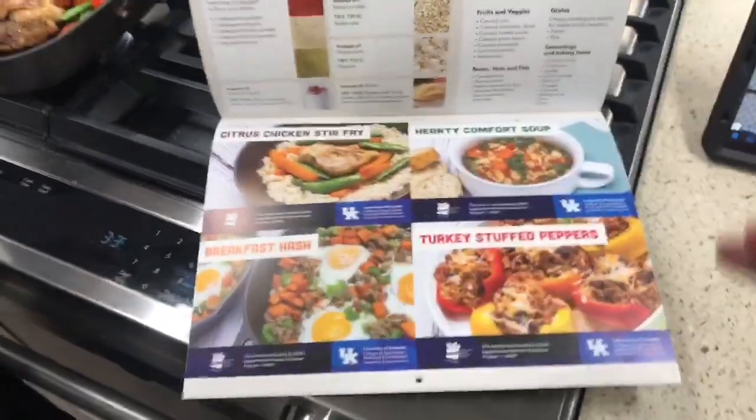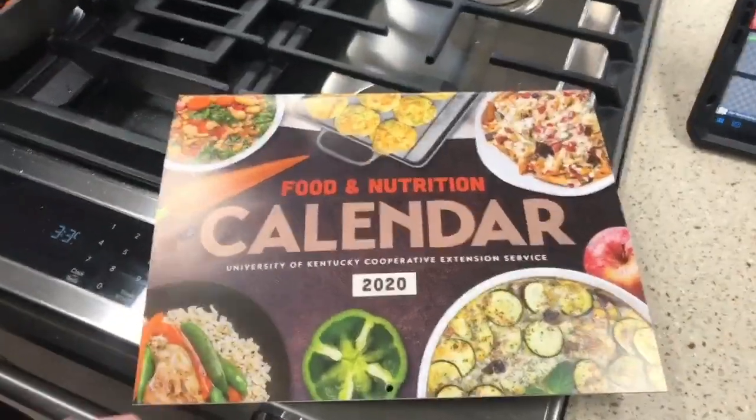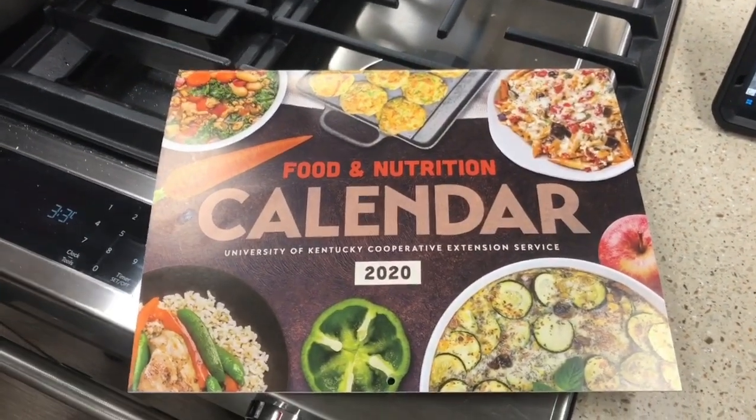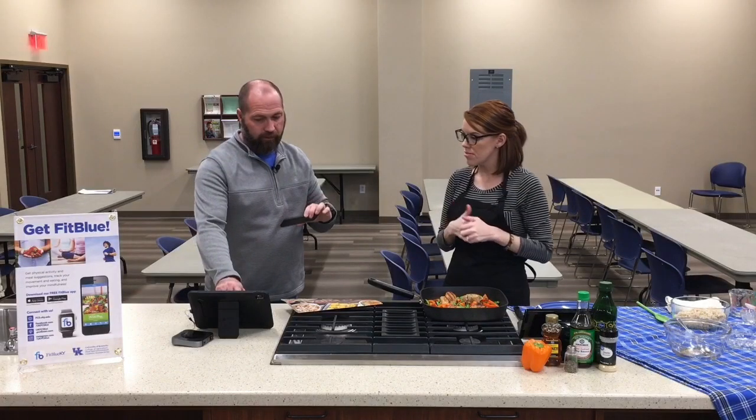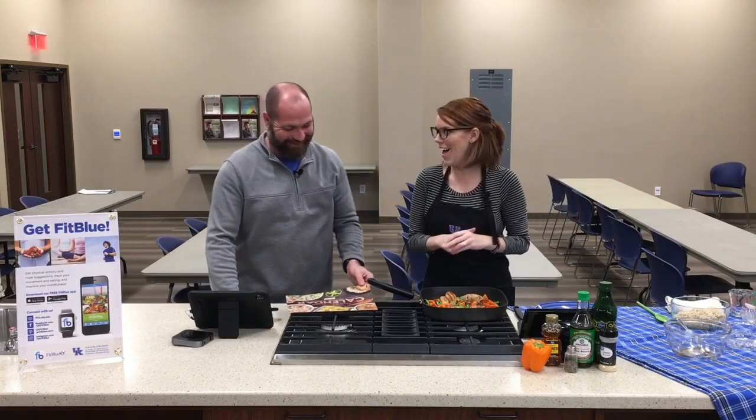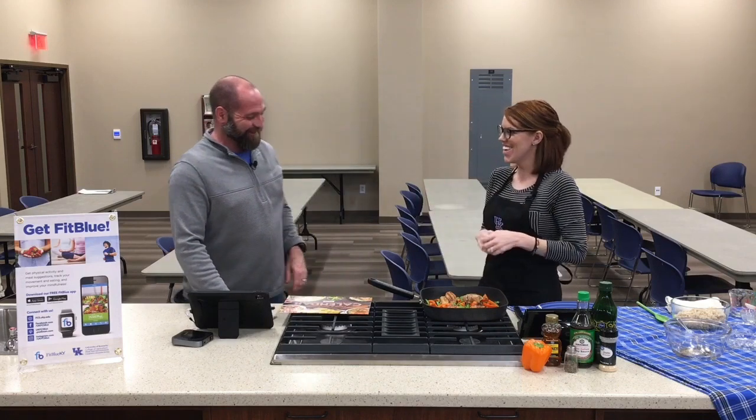All right, and this is available free. For free. So, good stuff. Stop by the Extension office. There's one in every county, so even if you're not in Hardin County, your county Extension office will have these as well. All right, so you're going to autograph it if they come by and do that? You don't want my autograph. You wouldn't be able to read it anyway.